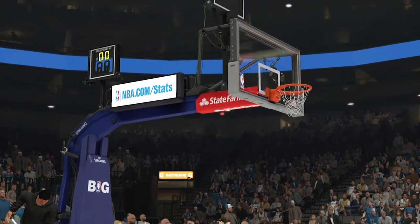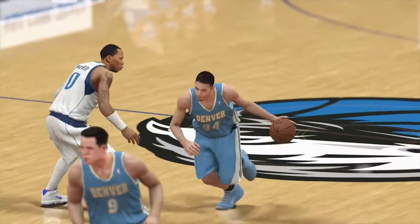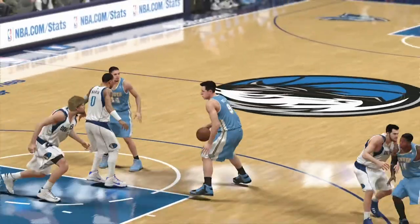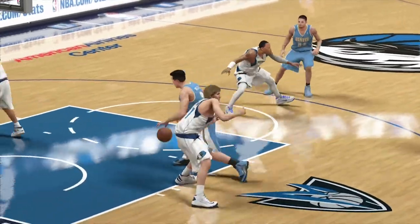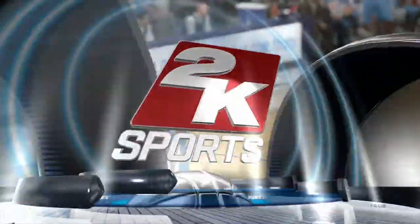And as we conclude the third quarter, pretty much a blowout. It's been a one-sided affair. How about a look at today's State Farm assist of the game? Yeah, let's do it. I love the way this play developed. He took what looked like a difficult pass and turned it into an easy basket.